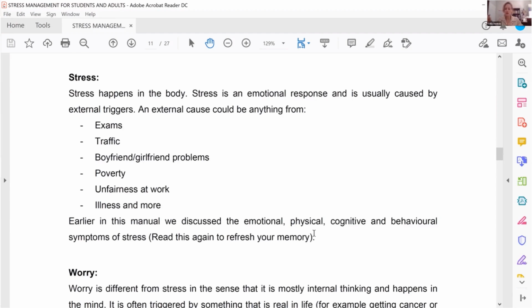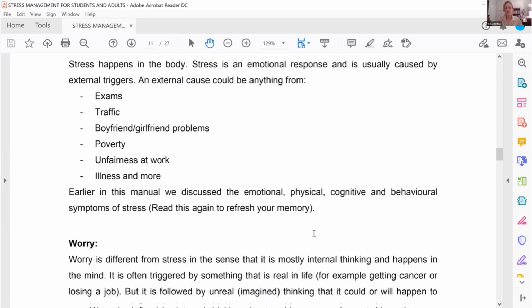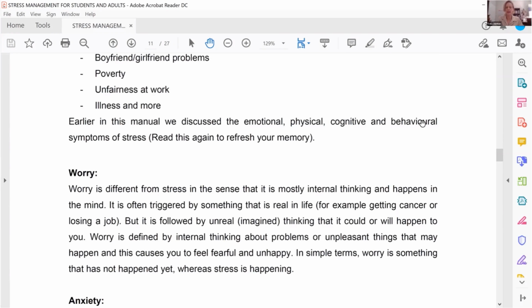Stress is an emotional response and is usually caused by external triggers. So an external cause could be anything from exams, traffic, boyfriend or girlfriend problems, poverty, unfairness at work, illness. It can be anything. Earlier in this manual, we discussed the emotional, physical, cognitive, and behavioral symptoms of stress. So refer to this again to refresh your memory. Now let's look at worry.